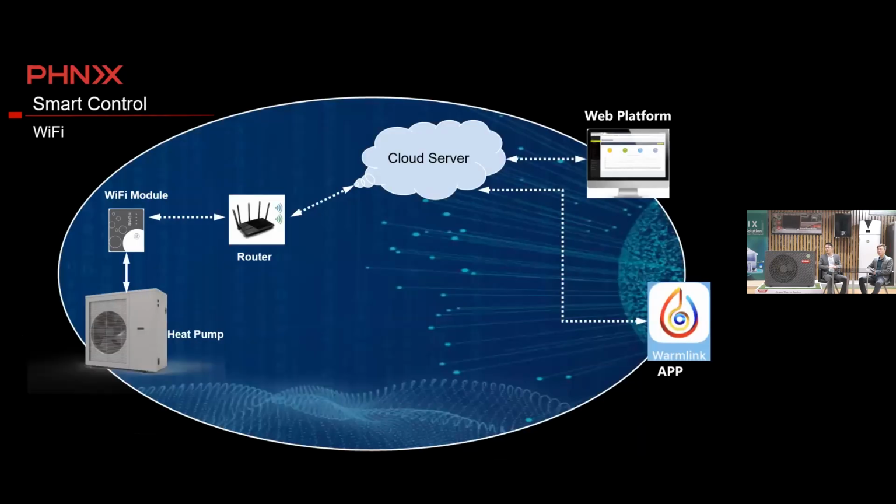For the Wi-Fi module, this one is also installed inside the heat pump. Through the router, we connect and transfer the data to the cloud server, and then we can also read and write from our apps and also the web platform.